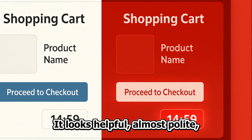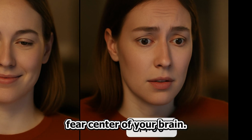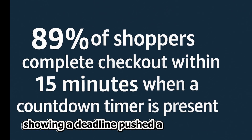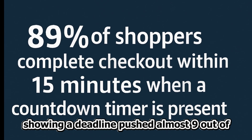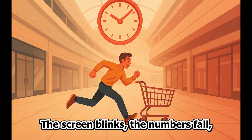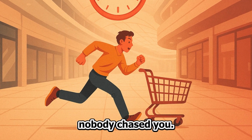It looks helpful, almost polite, yet each second is a hammer tapping the fear center of your brain. In 2019, researchers at Cambridge found that simply showing a deadline pushed almost 9 out of 10 shoppers to finish checkout inside 15 minutes. The screen blinks, the numbers fall, and suddenly you're sprinting even though nobody chased you.